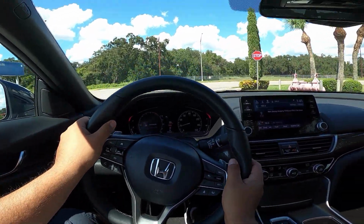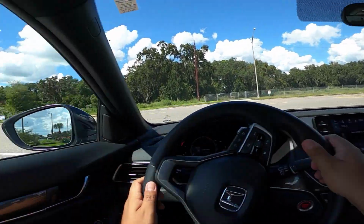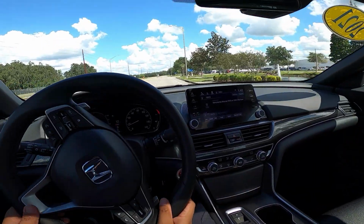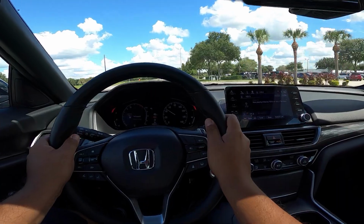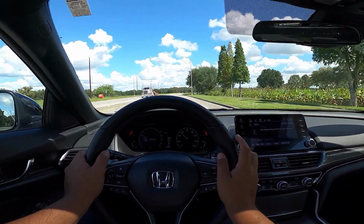All right, guys. Oh yeah, the brakes feel good. Good brake feel, excuse me. Let's go ahead and test this girl out. Oh yeah, wow, very punchy inline 4.